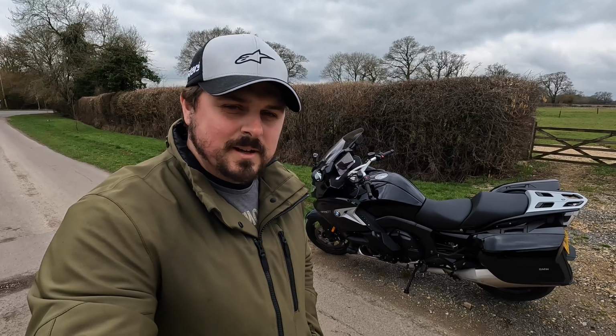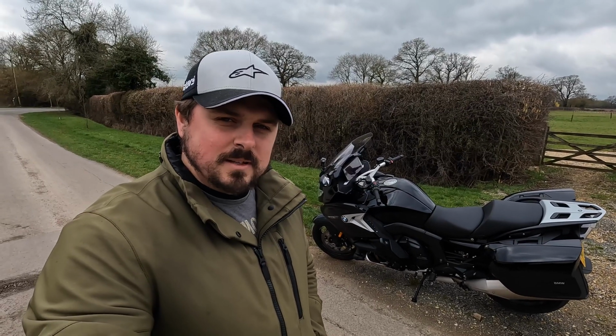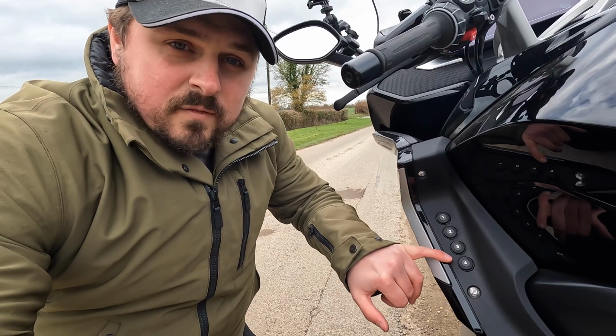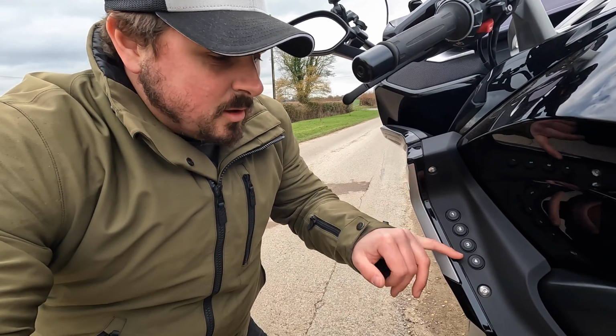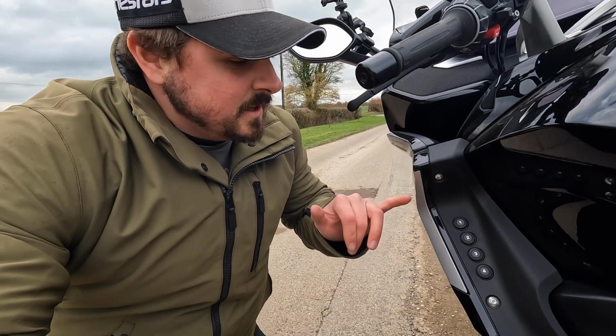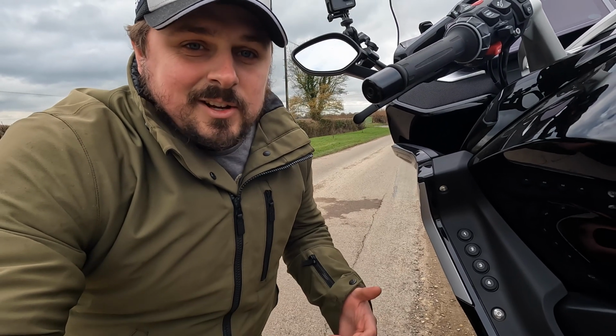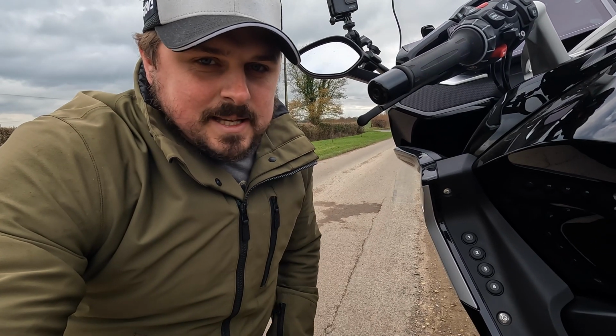Here we are then, I've pulled over to do a little walk around, show you some of the extra bits on the bike, and then do a little sound test. These here are those 4 function buttons I was on about. 1 at the top, 4 at the bottom. Set them in the settings to whatever you want. Like I said, for me, 1 was the grips and 2 was the heated seat. Nice and easy rather than faffing around and getting into the settings of the bike.